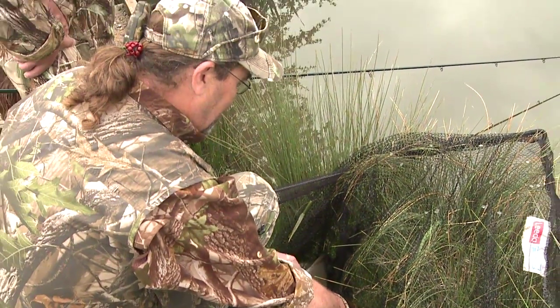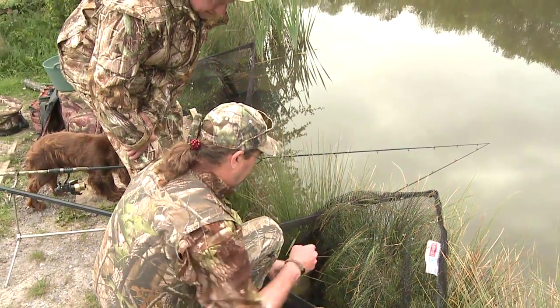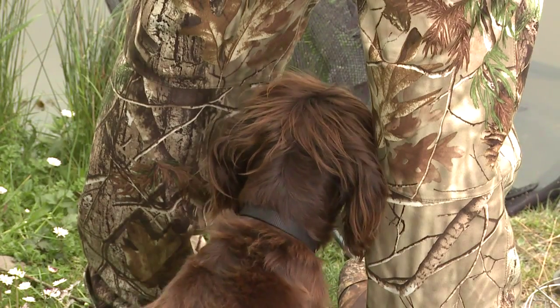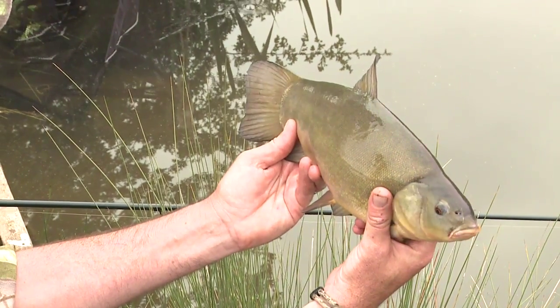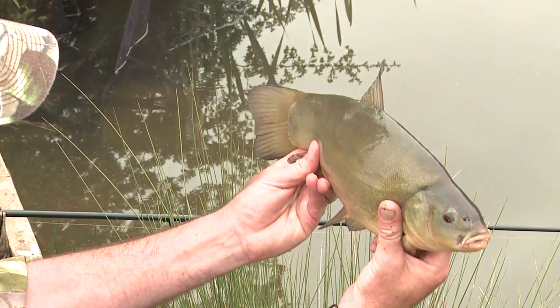Well, on this kind of gear, to be honest, I'm a little bit overgunned for small tench like this, but even so, like you say, they've got so much muscle. A couple of pounds, and you can always guarantee catching a tench if you put a worm or a red maggot on. Yeah, lovely. Right, I'll pop that one back.